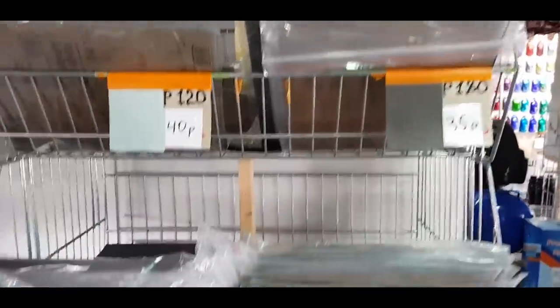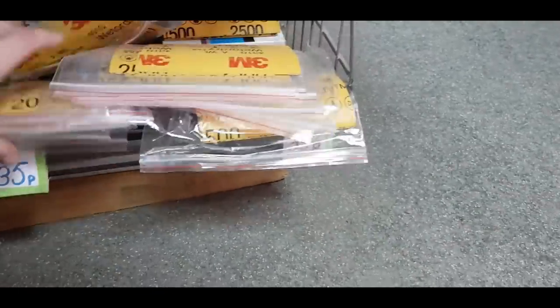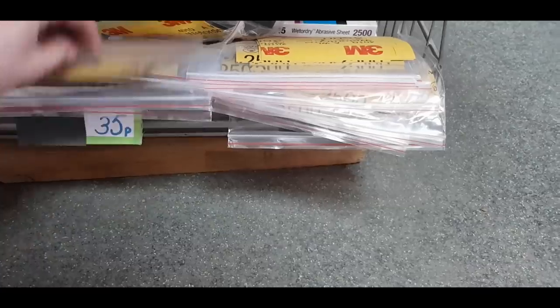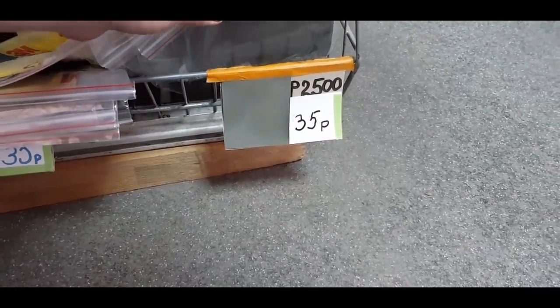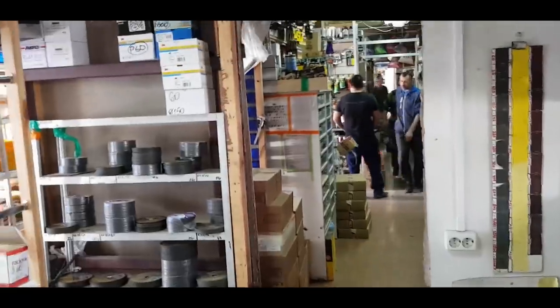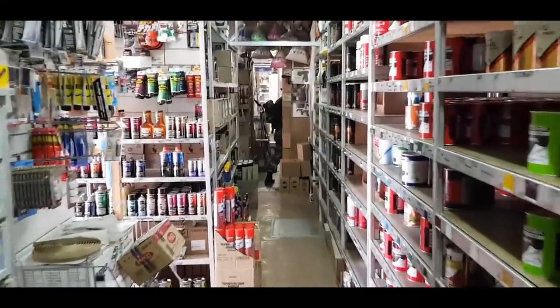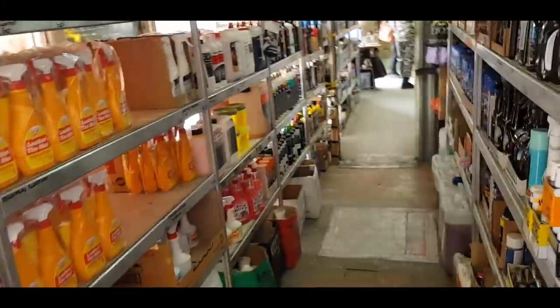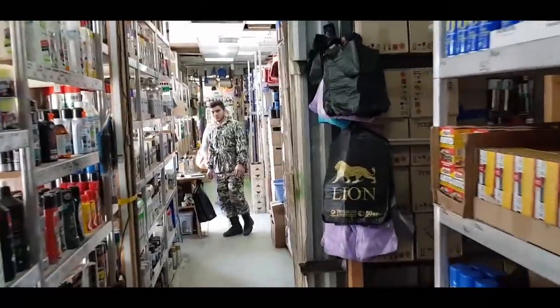Here we are. Here's the sandpaper. What we want is, do they have, there's the stuff we want. So let's get some 2000 and 2500. Yeah, so this is like a car body repair shop. So all sanding gear, paint, fillers, rust converters. Yep, this is a pretty comprehensive store. I like it. They sell all sorts of stuff for your vehicle. So yeah, it's a pretty cool store.